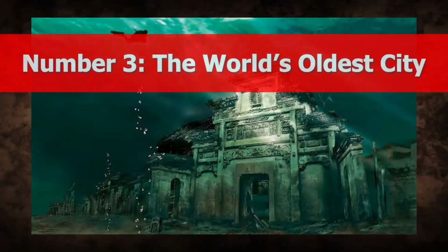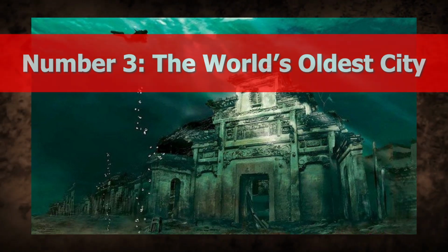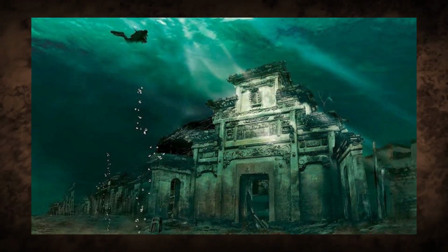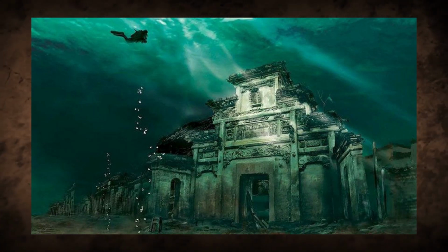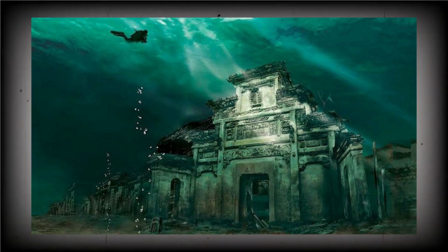Number 3. The world's 6th oldest city. In 2001, researchers exploring the Gulf of Khambat off India's western coast uncovered what looked like the remnants of a vast underwater city. The site stretched across miles and contained stone structures, carvings, human remains, and what appeared to be ancient tools and artifacts.